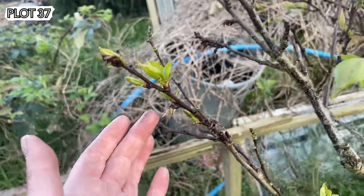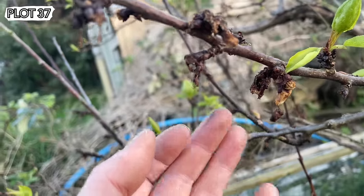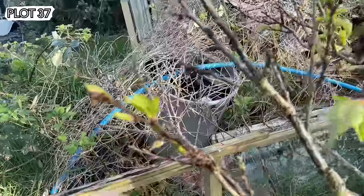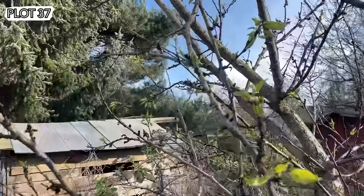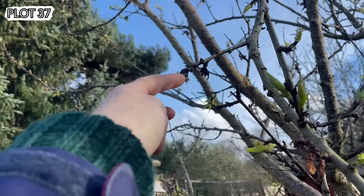So a lot of the flowers are looking more like this. So they've obviously not been fertilized. You can see that there's nothing going on in there. But there is this one apricot here. And I have seen another. Can you see? I don't want to knock the other apricot off, but there's another one.